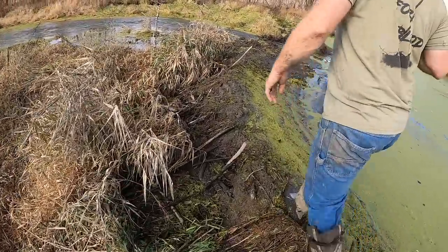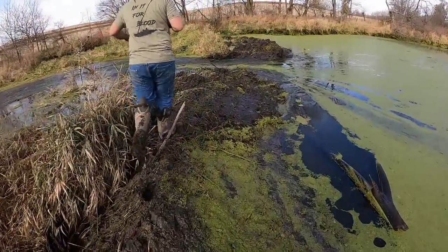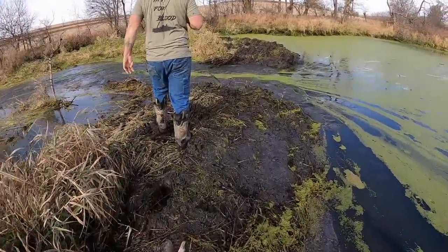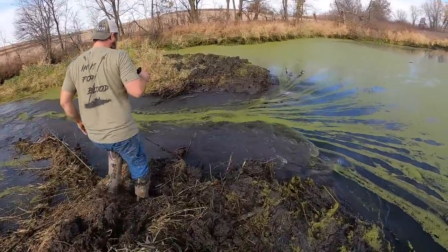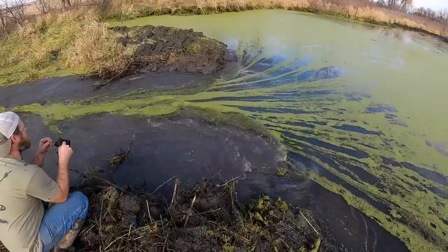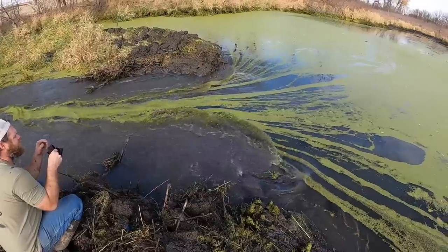Unreal. I say unreal, even though I've seen it. But this is probably the longest dam I've blowed with that amount of tannerite. Look at this. Heck, you could walk out there now. Look at this, guys. That tannerite cost $100.